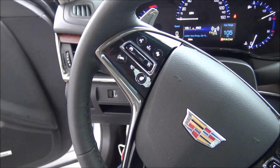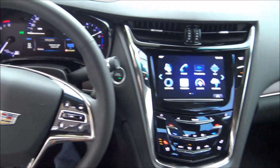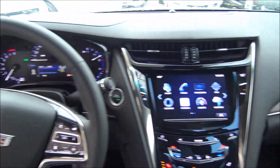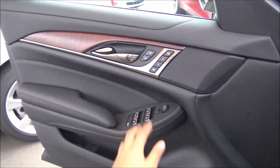And I'm gonna go ahead and turn on the lights. And then the hazards. All windows are fully automatic in the CTS. Let's go ahead and pop up the hood, check out the engine bay.